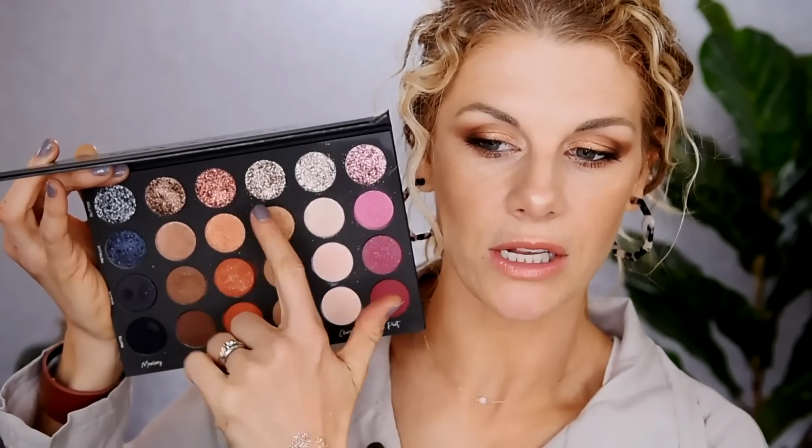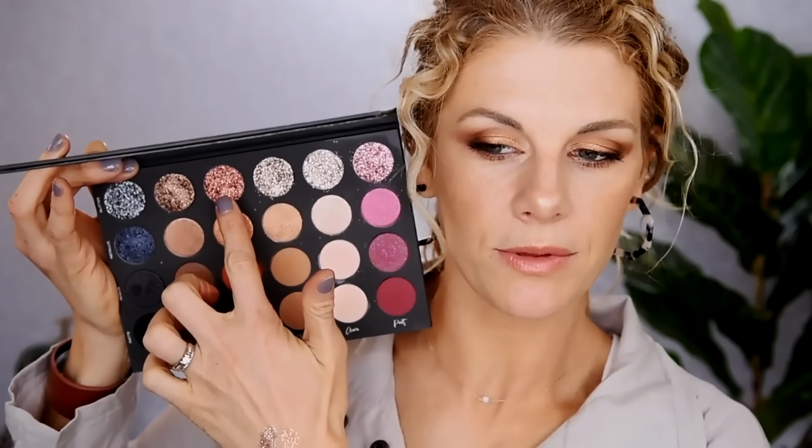So again, I'm very curious to keep playing with this row and figure out the best way to use it to get the most out of the shimmer that is inside of there. This metallic right here is the most beautiful kind of peachy gold. It's so pretty on the lids. One of my favorite metallics in this entire palette. And then I think this might have been one of my favorite glitters as well. I just love the warmth of this glitter.